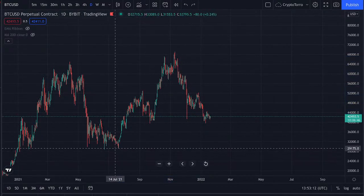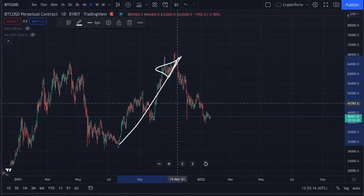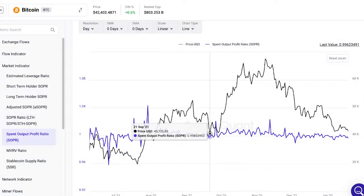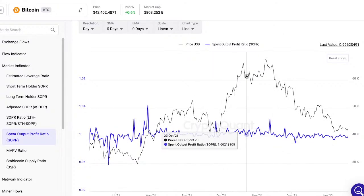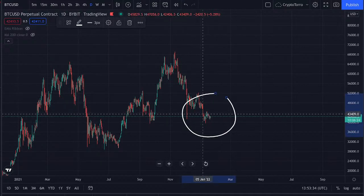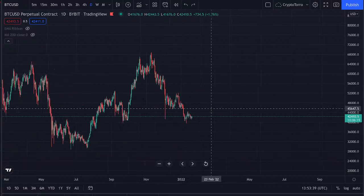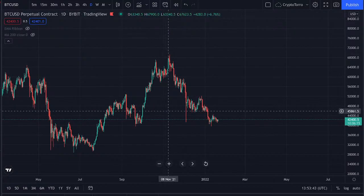You can clearly see that occur here. At the end of July, we did see exponential growth, and as well at the end of September, we did see exponential growth afterwards. And that is exactly what we did see as well on the SOPR, that once it breaks down below the 1 range, it is absolutely likely that it is a great buying opportunity for Bitcoin. So therefore, you do not want to actually miss out on purchasing Bitcoin right now, because I personally think that this will be a major leg towards the upside.